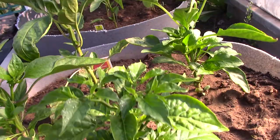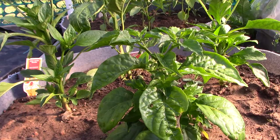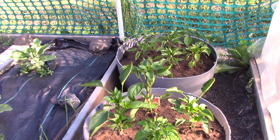The habanero, again, it has some flowers on it, so we do have a chance of getting a super hot pepper this year. So that'll be exciting if it actually does happen. That plant is really sensitive to weather and to temperatures, so we shall see.